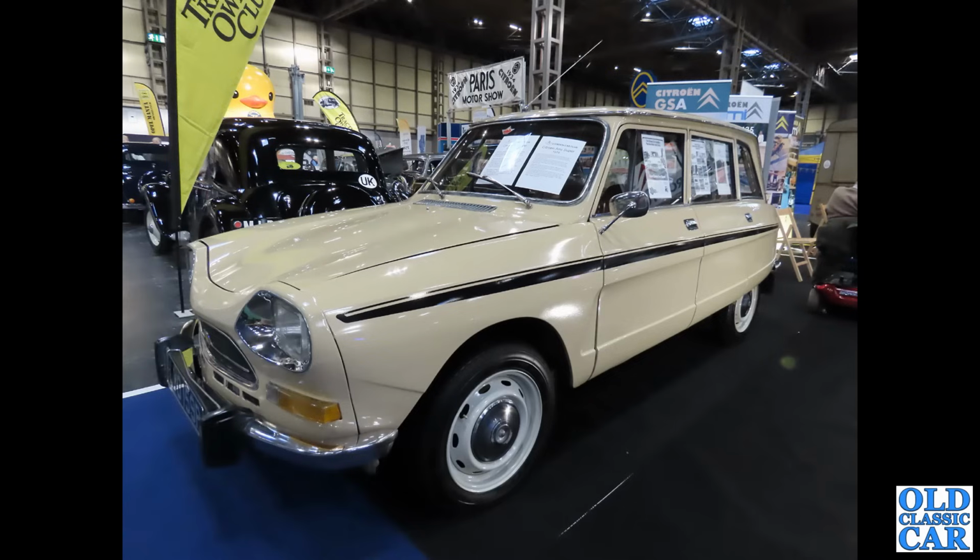Okay, back to classic French cars, and we have the Ami Estate, the Ami Break. Very, very neat indeed. If you've seen any of the crew heritage videos that I did a little while ago, you'll see there was an Ami 6 break there. Lovely, very original looking car.